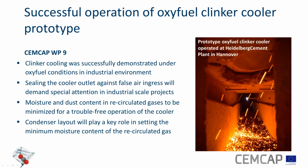Now we come to the Oxyfuel clinker cooler, and the prototype, which was built by IKN, has been successfully operated in the cement plant in Hanover. The clinker cooling was successfully demonstrated there in this industrial environment. One of the challenges was really to seal the cooler outlet against the false air ingress.